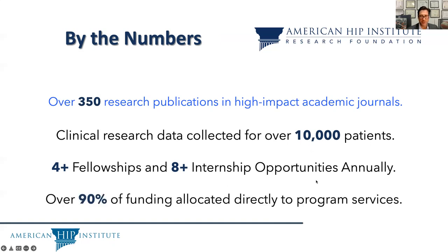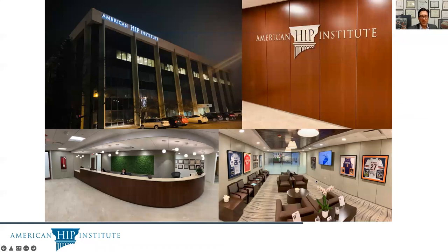The American Hip Institute as a clinical entity exists to be a global leader in hip care and to provide very high level care for the most difficult of hip surgeries and the most difficult of hip pathologies, both in hip preservation and in arthroplasty.